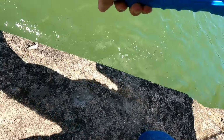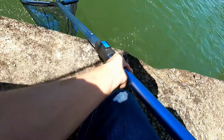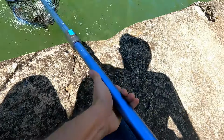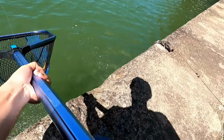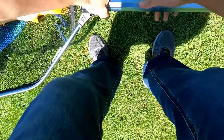You don't like that net. Greg, that's the biggest carp I've caught in a long time. I know. Jeez. Come on. Got him. Wow. That's a good one. Yeah. Get the gloves out. Greg, that's the biggest carp I've caught in years.